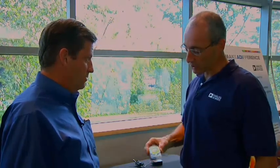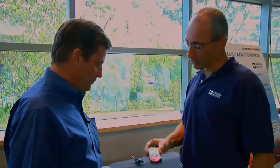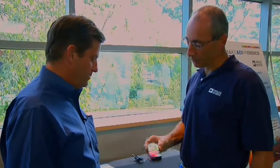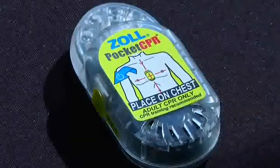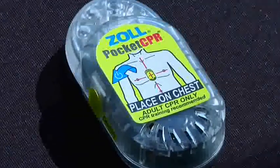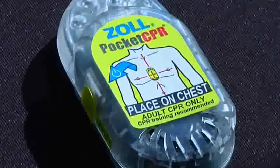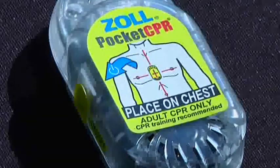So now when I start CPR, I place this on the person's chest, and now when I'm compressing the chest correctly, all 4 lights will light up. And basically it's sensing decompression. It senses the exact compression depth. When I'm compressing correctly, that 1.5 to 2 inches, those 4 LEDs stay on, as you saw there. If I'm not doing that correctly, it's only 1 LED. So it steps me through the whole process of performing CPR. So that's the pocket CPR.